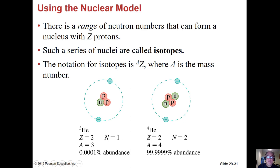So here's helium-3. Here's helium-4. Helium-4, it's helium, so it has 2 protons, but also 2 neutrons. Here's helium-3, and because it's helium, 2 protons, and if you got 3 here, you must have 1 neutron. So most helium is this version, 99.999%, but a smaller amount comes in helium-3.